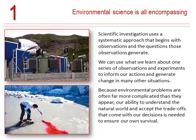Scientific investigation uses a systematic approach that begins with observation and then generates questions from those observations, and then uses those observations to generate more questions, and then uses those questions to make more observations. And it's like a never-ending circle. And in fact, it is a never-ending circle. When we can use what we learn about one series of observations and experiments to inform our actions and generate many changes or many other different situations, so we can keep looking and seeing what else is going on.